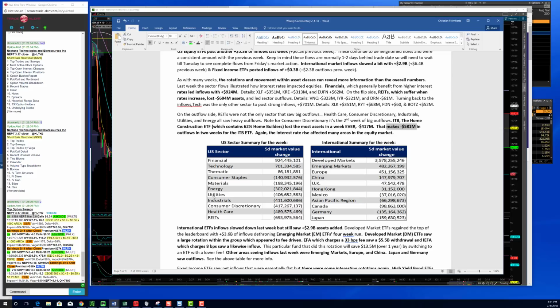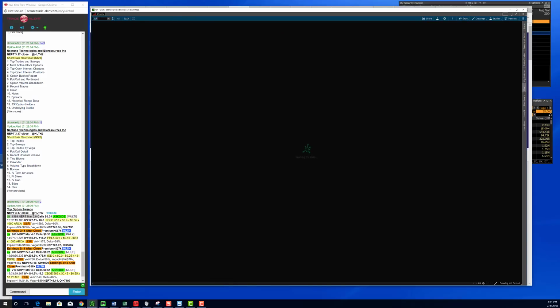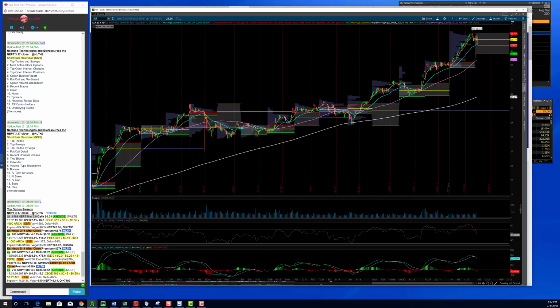Just the raw numbers. What benefited? XLF. So financials. They are usually a positive recipient when interest rates start to move up. They usually benefit. Again, I think you have to be cognizant of the speed of the move, because even financials were down 2.2% on Friday. Why were they down 2.2%?